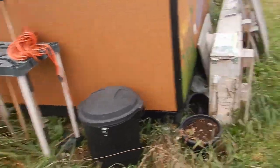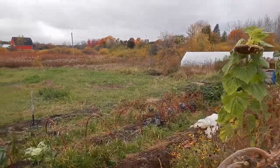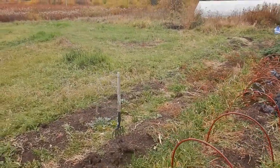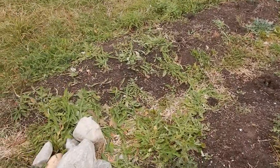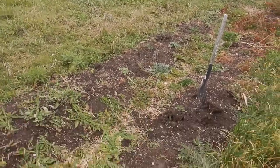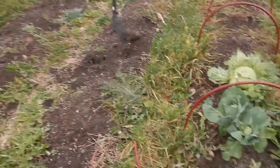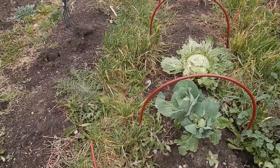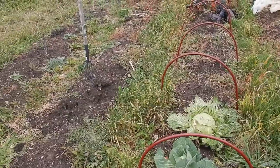We are going to be clearing the high tunnel at this point. We'll also be continuing to clear the rest of the garden. So we've got that outside bed is clear now. This side bed is clear except for the volunteer tomatoes. There are still quite a bit of brachias, cabbage type plants on here, and we will harvest those.